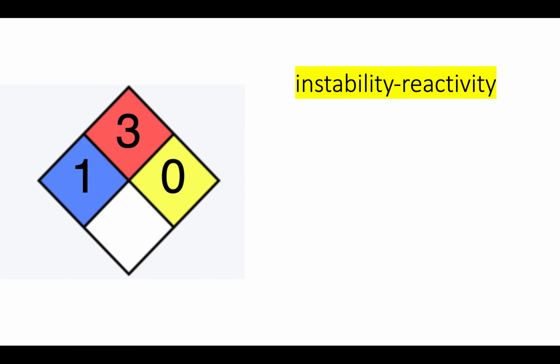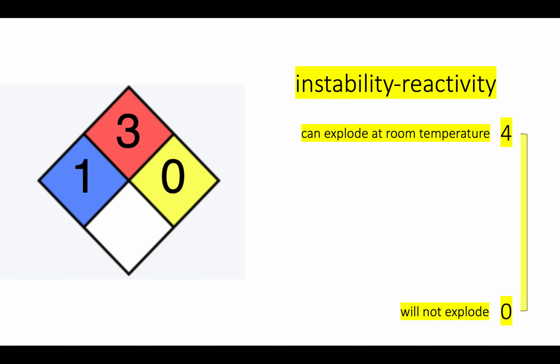The yellow diamond on the right tells you about the instability or reactivity of a molecule. It's also on a scale from 0 to 4, where 0 is a molecule that will not explode, and 4 is a molecule that can explode at room temperature. So 1-butanol has a 0, so it's not going to explode if you shake it around or if you pour it into water.